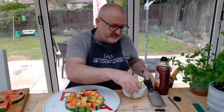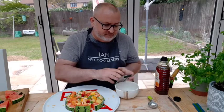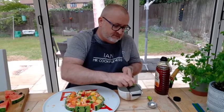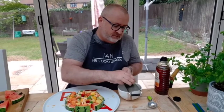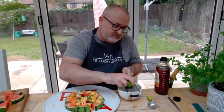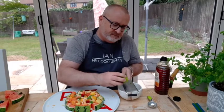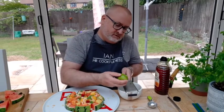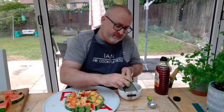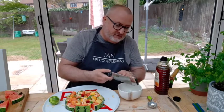So lime. Actually, tell you what, I'll zest it first. Into this bowl, I'm going to zest half a lime. So I'm just doing one side of it. Limes are so lovely, aren't they? It smells amazing. Just make sure you've got a good half zested. Nearly. Okay, there we go. Just give that a good mix.